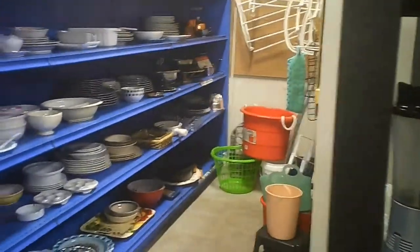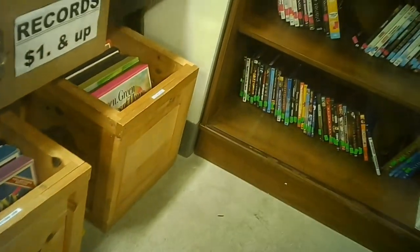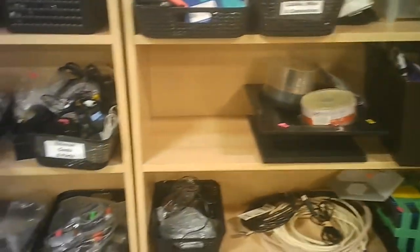Back to some of the kitchenwares. They actually had magazines, VHS, LPs, $1 and up. Wow. And from the furniture, we're looking through some of the accessories that were with them. Shoes. Nope, those aren't shoes. Those are electronics and cables and related. They're right by the artwork and the furniture. Now, there's an old hand-operated grinder.